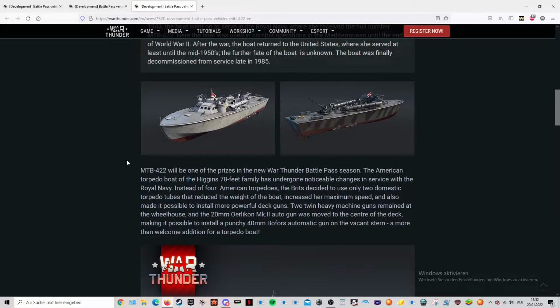Anyways, MTB-422 will be one of the prizes in the new War Thunder Battle Pass season. The American torpedo boat of the Higgins 78 feet family has undergone noticeable changes in service with the Royal Navy. Instead of 4 American torpedoes, the Brits decided to use only 2 domestic torpedo tubes, which reduced the weight of the boat, increased the maximum speed, and also made it possible to install more powerful deck guns. Two twin heavy machine guns remained at the wheelhouse, and the 20mm Oerlikon Mark II autocannon was moved to the center of the deck, making it possible to install a punchy 40mm Bofors cannon on the vacant stern. A modern, welcome addition for a torpedo boat.